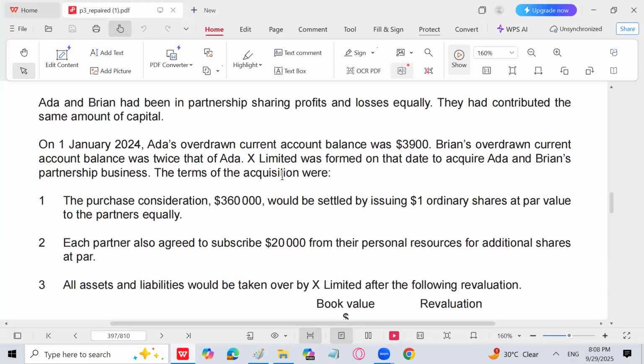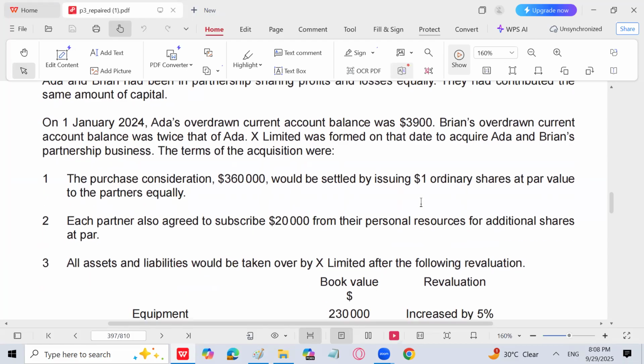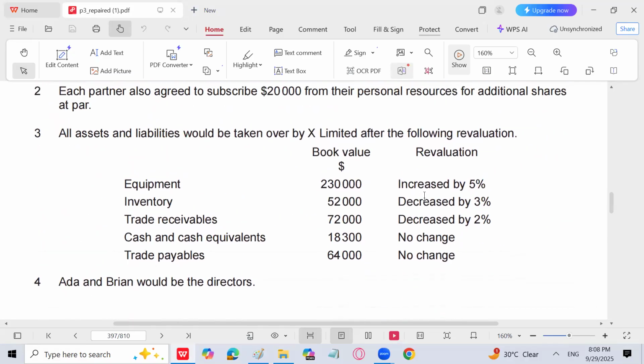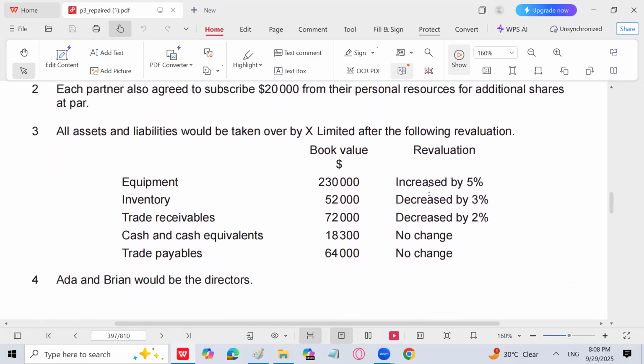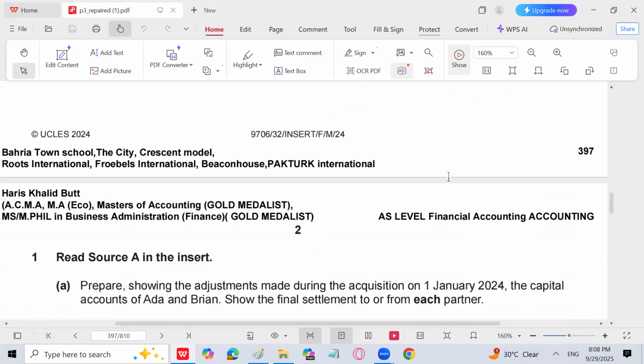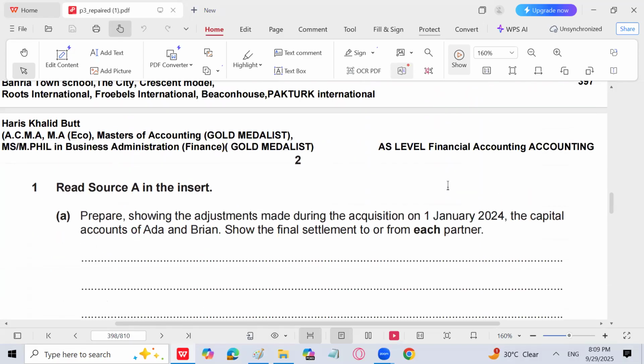If you just look at the question, book values are given on 1st January 2024. Current account balances are also given, which are negative. Assets and liabilities are also given, but capital account balances are not given of Ada and Brain. So how are we going to prepare the capital accounts? If you want to go through the adjustments, which are revaluation, transfer of current account, obviously transfer of current account, realization profit, we have to go for that.